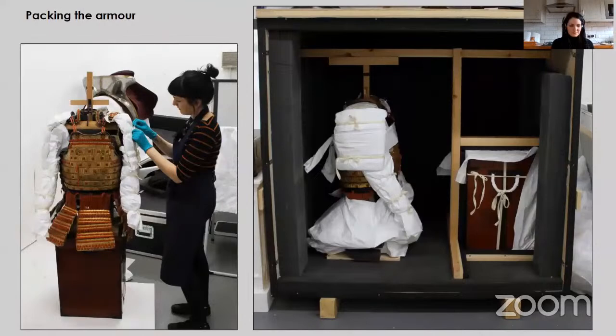When we send our objects out on loan, they're nearly always accompanied by one or more couriers. And that's whether the object is going to Australia or just down the road. The courier and the shipping agent must keep track of the cargo at all times and not leave the objects unattended. So this can lead to some quite long stints at airport security.